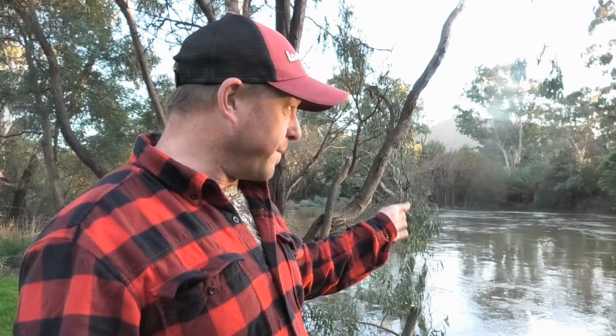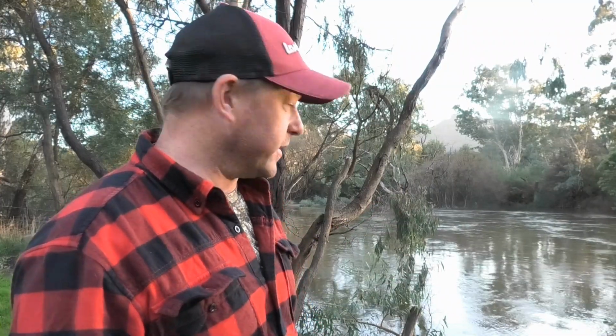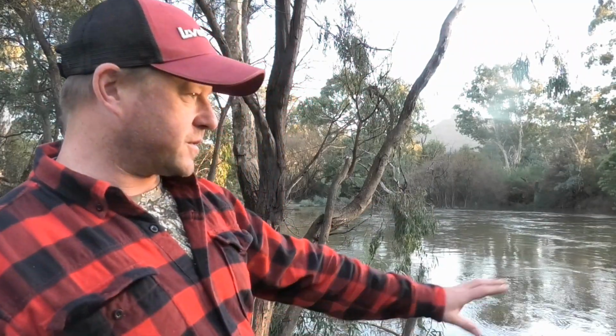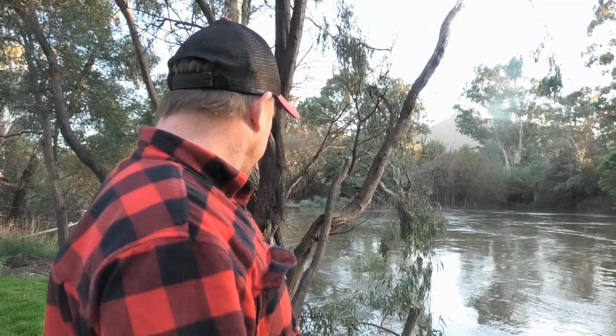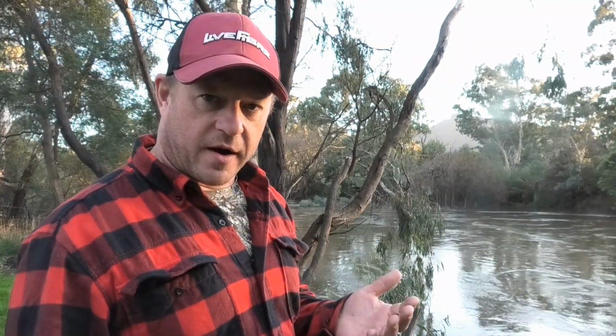This is just off the highway at Molesworth. The river is bumping at the moment. It's flowing real hard, but I've got a few little pockets here that are out of the main current, and I've already thrown my nets in. I've only got 2. You are allowed up to 5, but I've only just put 2 in for the moment.